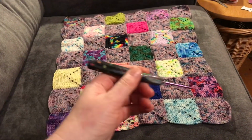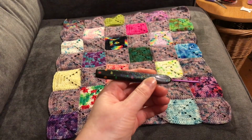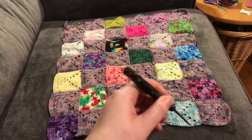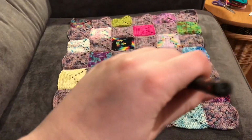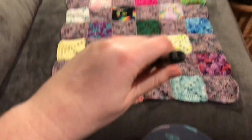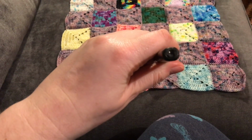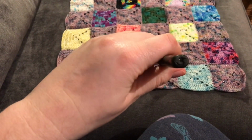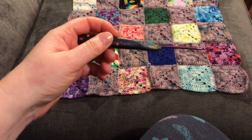I'm working with a Fleabub's crochet hook. Oh, look at the sparkle. It's got rainbow spots on it, and yes, it's a 3mm, but I don't think you're going to be able to see that in this light. No, I don't think so, but trust me, it is a 3mm. That's really nice to work with.